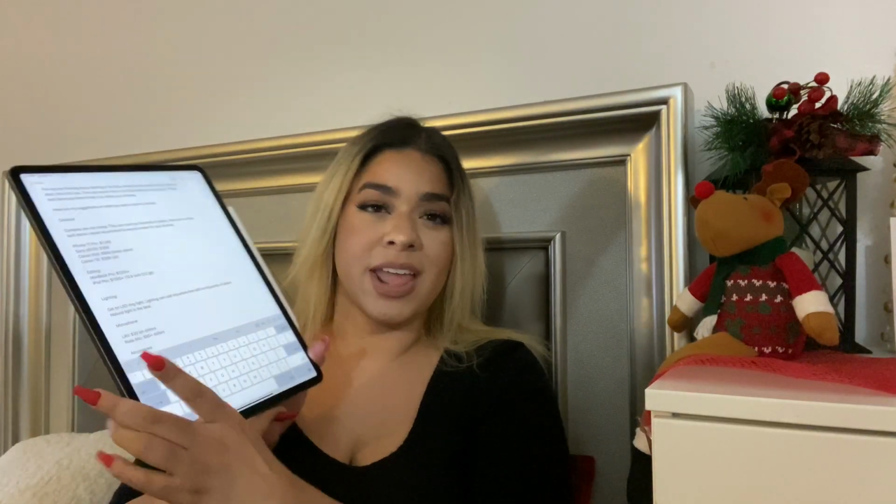I couldn't justify the price. I feel like it's such an exorbitant amount, but I do know that I will use this for a multitude of things, like I use my iPhone for. And I actually picked up the new iPad Pro 12.9 inch.